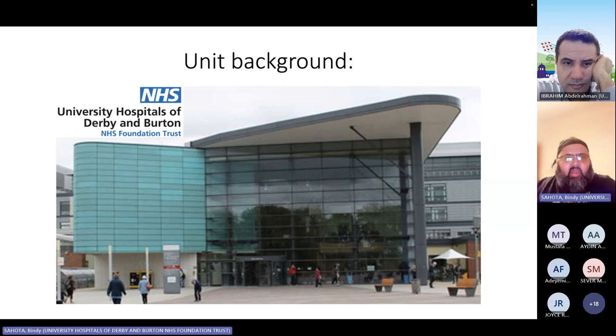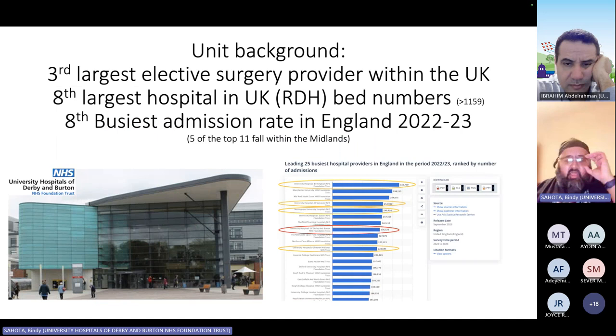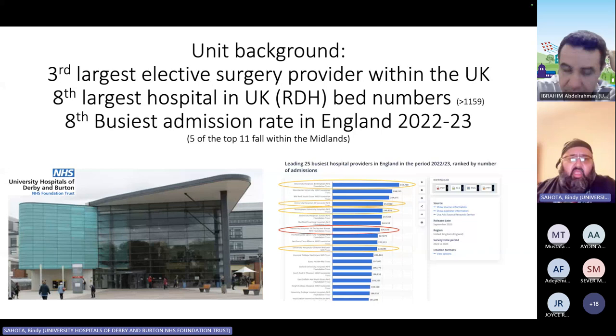So just a quick bit about us, and I'm going to flip through a few of these slides. UHDB, we're a bit of a large unit. We're the third largest elective hospital in the entire UK. We're the eighth largest hospital in regards to bed numbers, and we have the eighth busiest admission rate for this tiny little place in the Midlands. But we just have a large workload.